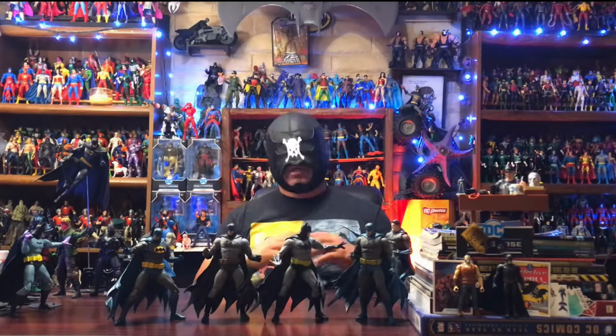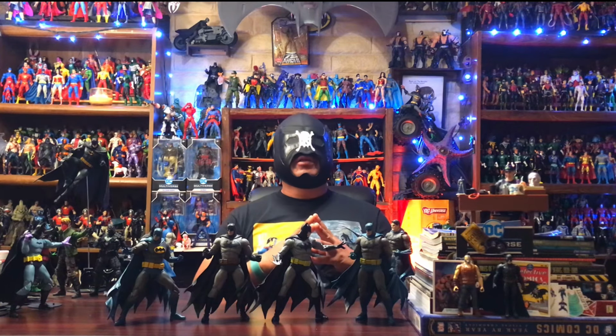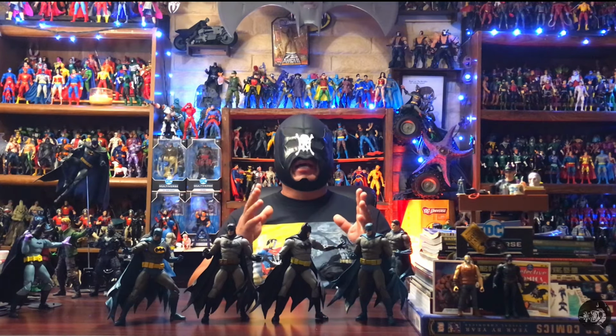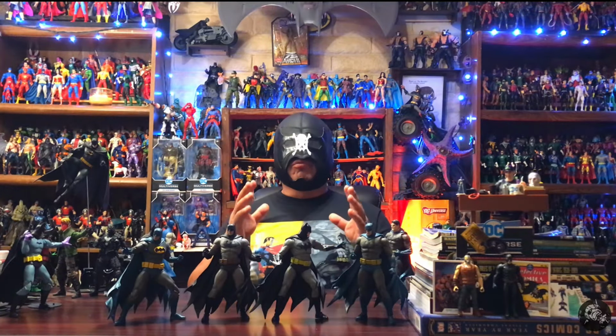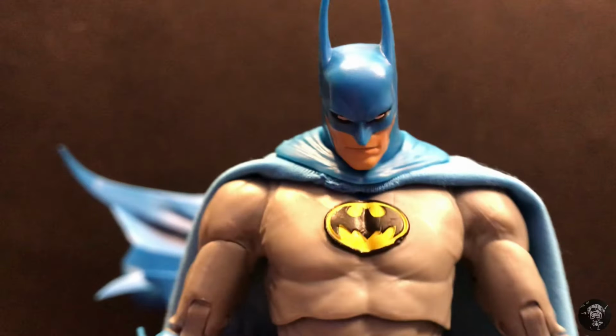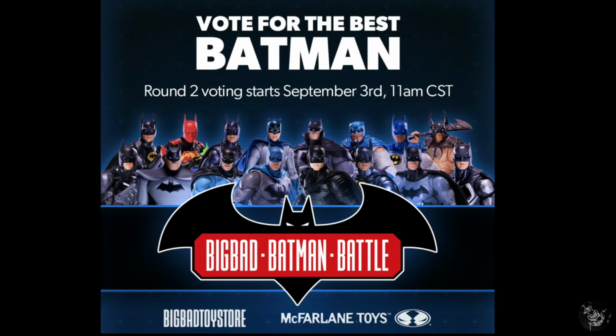And in this one, we're going to do just a little bit of gloating, a little bit of a victory lap. Now, as a lot of people know, they recently had a Battle of the Batman hosted by Big Bad Toy Store. This is where all collectors and fans could vote on which McFarlane Batman they thought was numero uno. Although I did have interest in this, I didn't follow it as much as a lot of people did, but it was on my radar and I knew that it was going on.